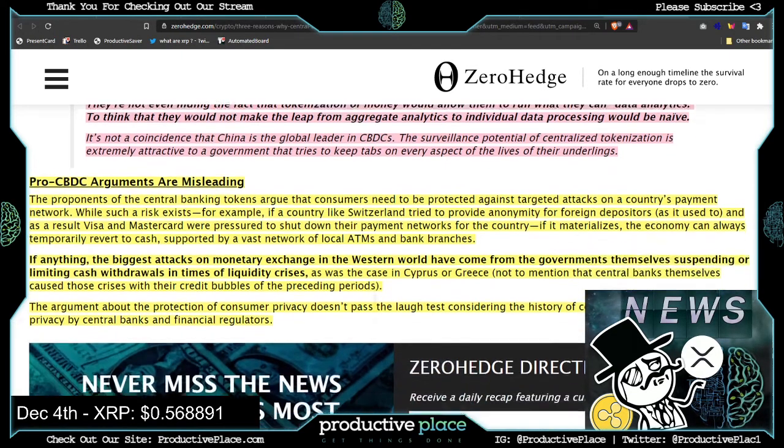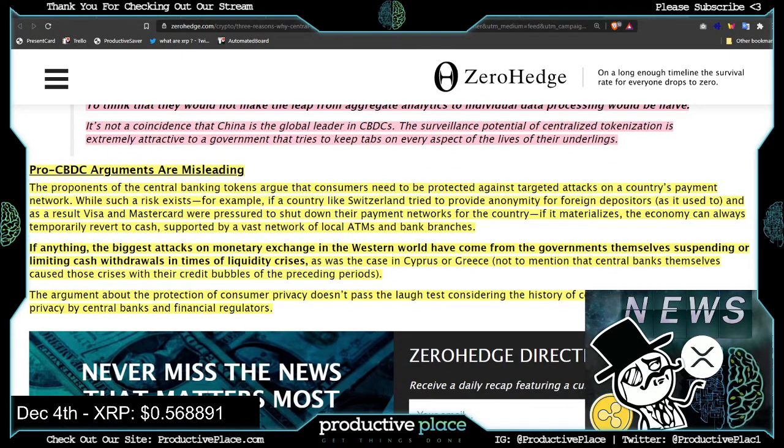Pro-CBDC arguments are misleading. The proponents of the central banking tokens argue that consumers need to be protected against targeted attacks on a country's payment network. While such a risk exists, for example, if a country like Switzerland tried to provide anonymity for foreign depositors, as it used to, and as a result Visa and MasterCard were pressured to shut down their payment networks for the country, if it materializes, the economy can always temporarily revert to cash, supported by a vast network of local ATMs and bank branches.